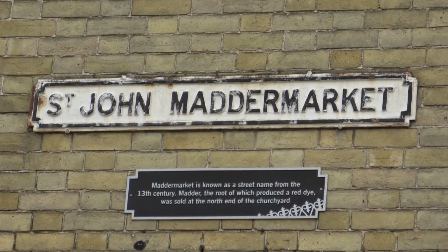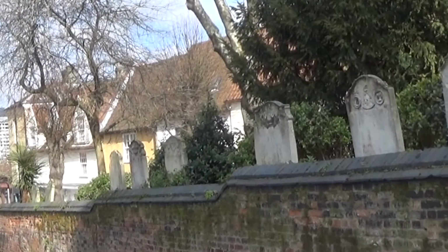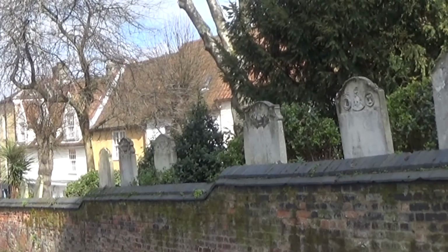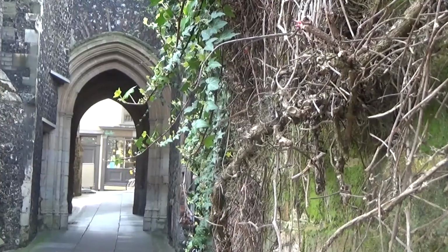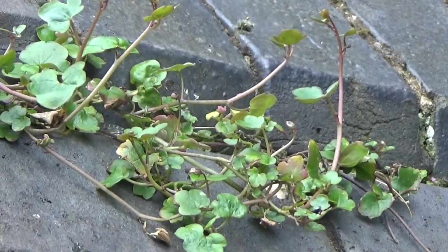You'll notice the surface of the churchyard is much higher than the surrounding land. This is because its use as a graveyard over many centuries eventually led to the land filling up to the top of the wall. When you consider that the street's water pump was at the bottom end of this churchyard wall, you'll understand why the use of this area as a graveyard was eventually stopped.